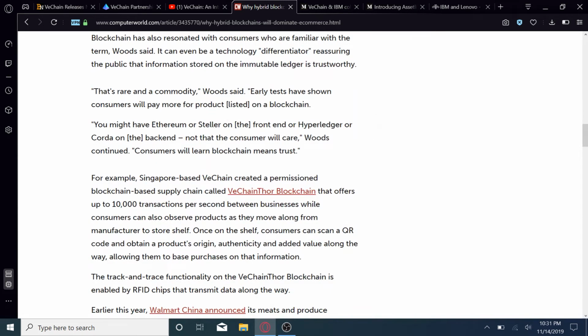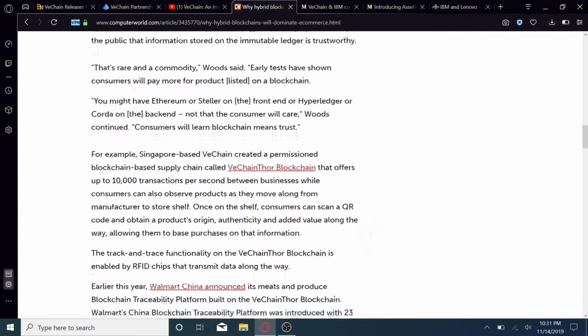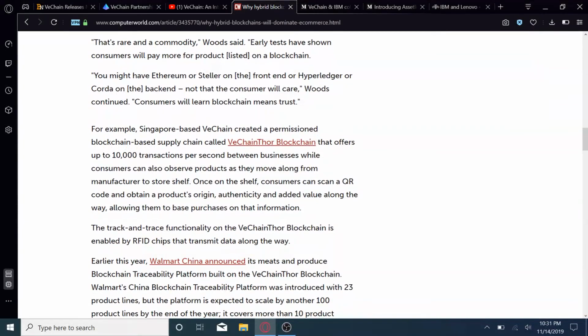Blockchain has also resonated with consumers who are familiar with the term, Woods said. It can even be a technology differentiator, reassuring the public that information stored on the immutable ledger is trustworthy. That's rare and a commodity, Woods said. Early tests have shown consumers will pay more for product listed on a blockchain.